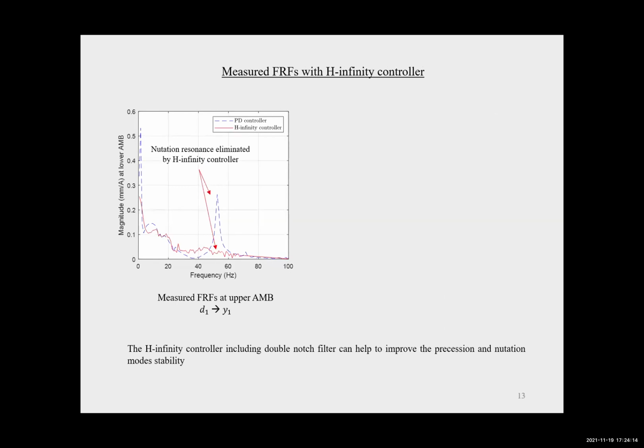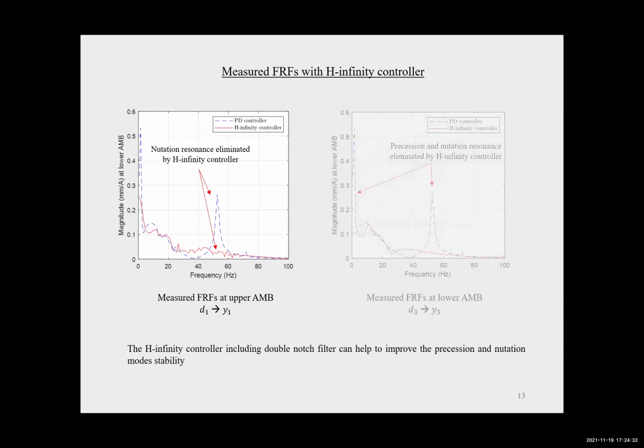This graph shows the system frequency response obtained in the experiment when the rotational frequency of the rotor is around 25 Hz. The H-infinity controller clearly improved the stability of both the nutation and precession mode of the rotor when compared with the PD controller. Similar results are obtained when measurements are made at the lower AMB.